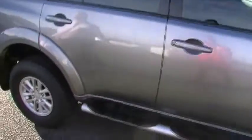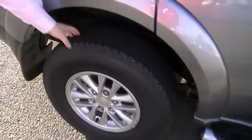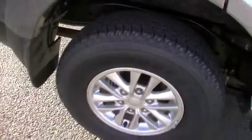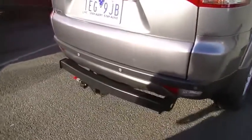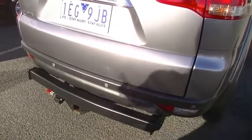Coming to the back of the vehicle now, yet again, an unmarked alloy wheel, brilliant condition Bridgestone tyre at the back, road tyre of course. Coming around to the back of the Challenger now, it is fitted with a few things we've got to talk about. Obviously, if you're interested in towing a van, these features are definitely going to appeal to you, apart from my shadow at the back.